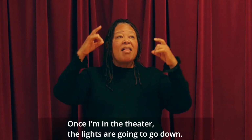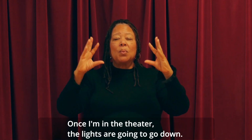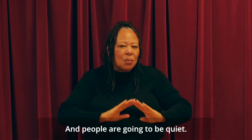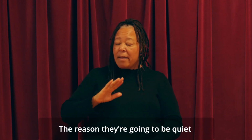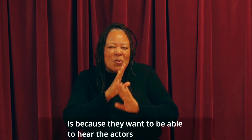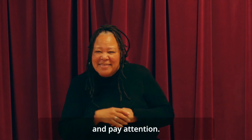Once I'm in the theater, the lights are going to go down. And people are going to be quiet. The reason they're going to be quiet is because they want to be able to hear the actors and pay attention.